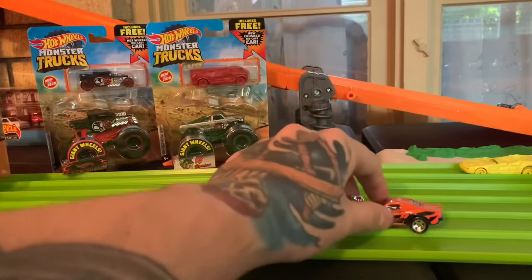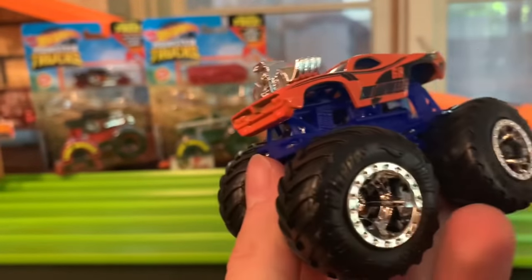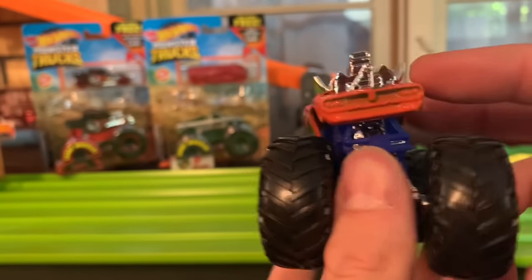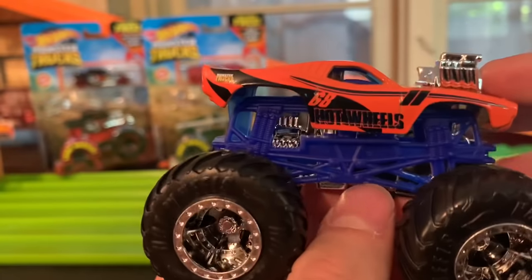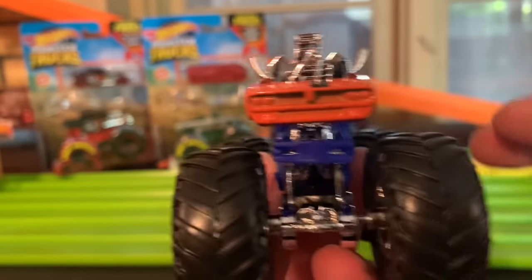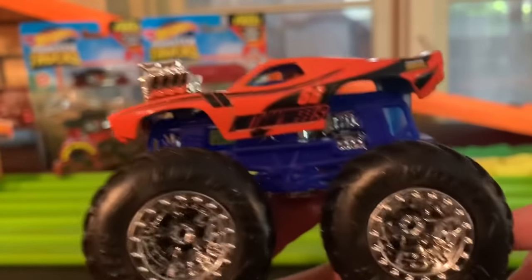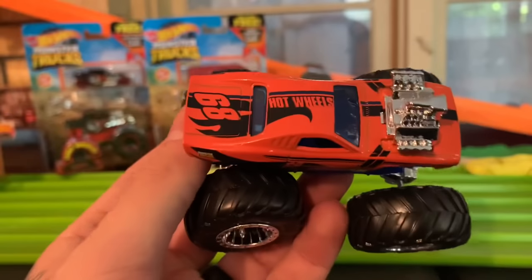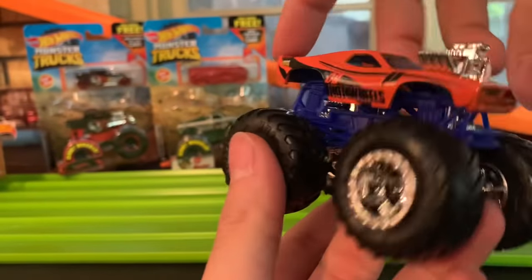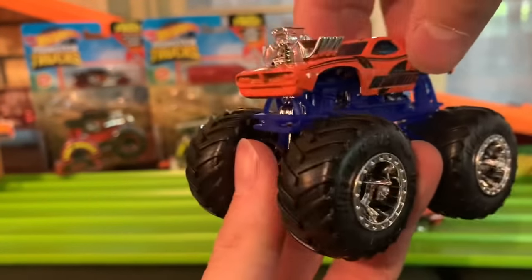So as always, we will take a look at the monster truck first. Roger Dodger. We actually have a Roger Dodger, but it is not this orange scheme. It is a blue scheme. 1968. That big old blown V8. That thing churns some power, I bet. Of course, you got Hot Wheels there on the top. Definitely a classic style scheme they went with. I love it. Blue chassis. Roger Dodger.